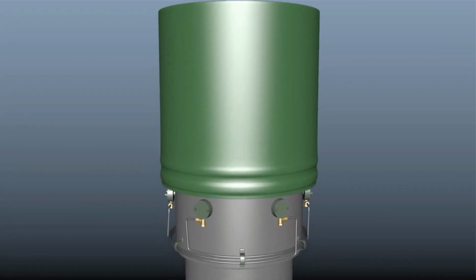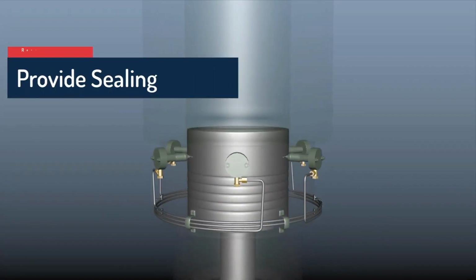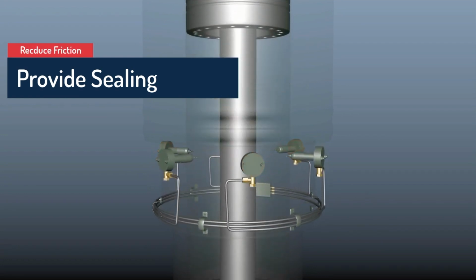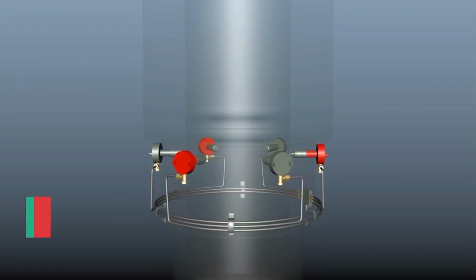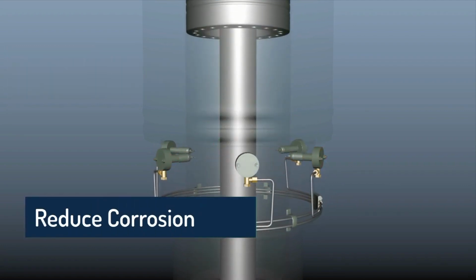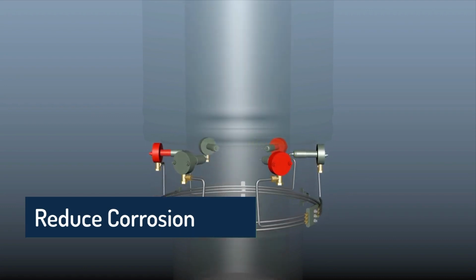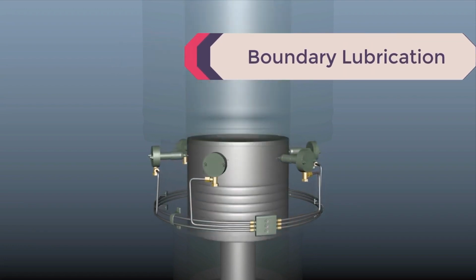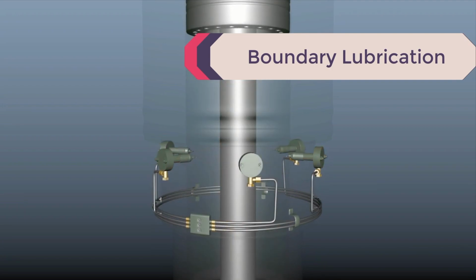Cylinder lubrication is required in order to lubricate the piston rings, which reduces the friction between the rings and liner, and to provide a seal between the rings and liner. It also reduces corrosive wear by neutralizing the acidity of the products of combustion. The cylinder lubrication applies the boundary lubrication method to reduce heat and friction between piston and liner.